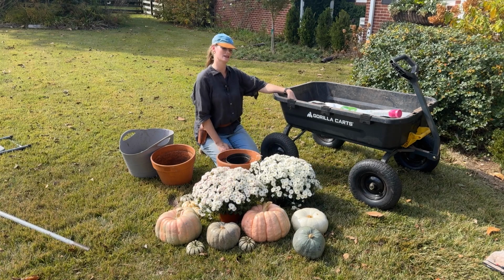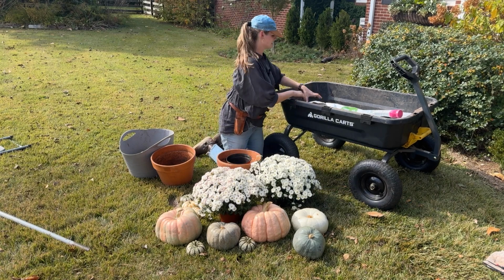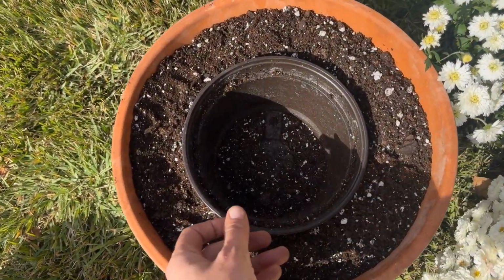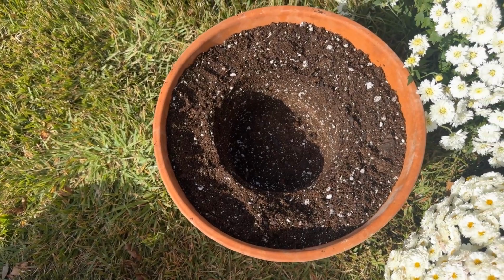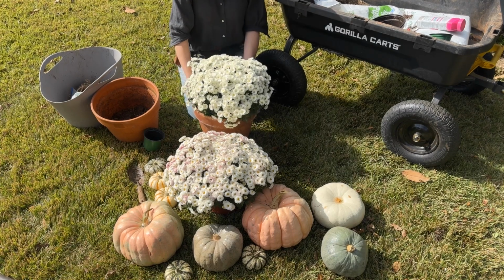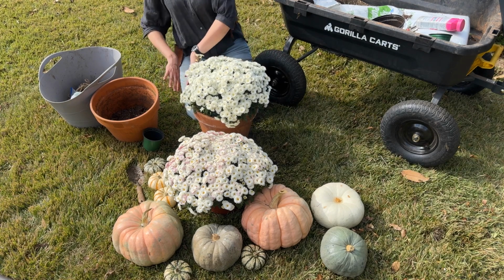I think it was in Pennsylvania, where you set the pot in the container and you fill around the pot and then it leaves a perfect hole. You can see we have a perfect cavity when we remove the pot, and the plant will just go right into that spot. Boop, like a glove. And believe me, that is so much easier than trying to come back here.